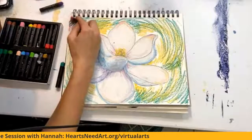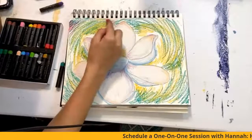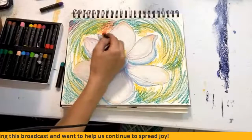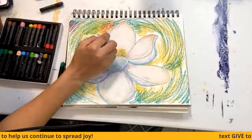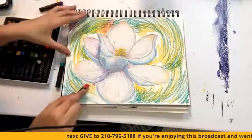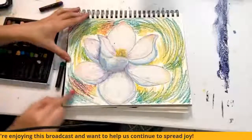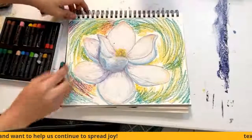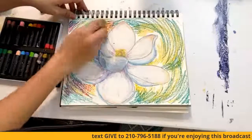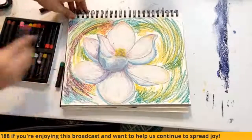This magenta makes purple, so I can add it sparingly at the top. But when you overlap it with the orange, I'm sorry, with the yellow, it creates orange. Like that. That was kind of cool. Maybe I can stretch some of this and connect these two areas.